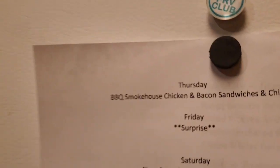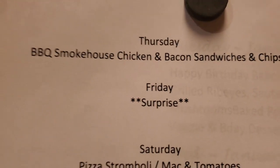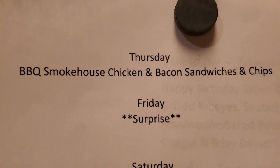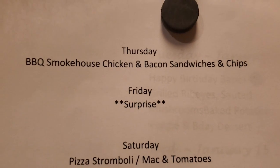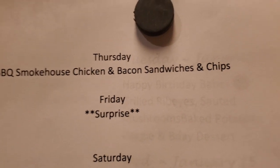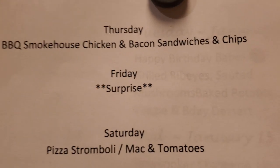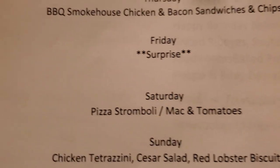And the meal plan, it's not as fancy as last week, but today is Thursday. I know you guys are seeing this on Friday. I am going to make barbecue smokehouse chicken and bacon sandwiches and chips. Again, if you want to check out that recipe, I will link it down below. It is from Moss Family TV, and it was delicious the last time we tried it, so we're going to try it again.